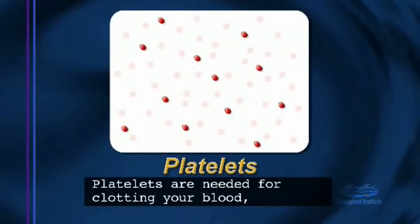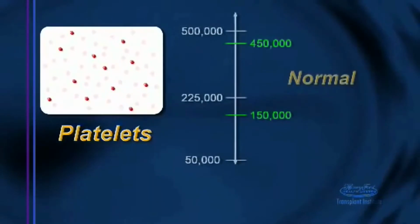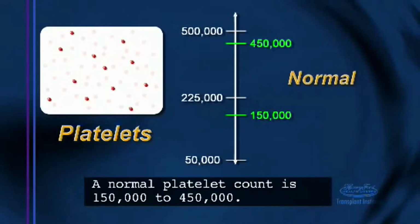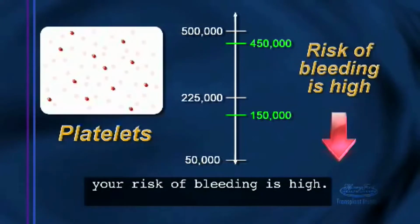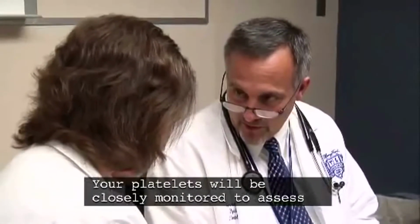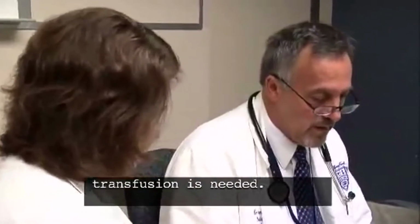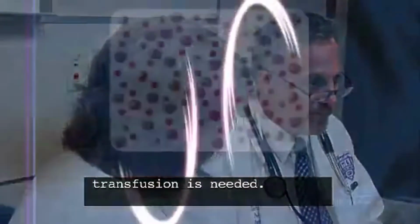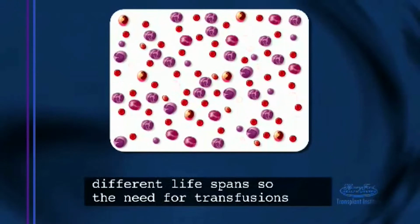Platelets are needed for clotting your blood, which prevents unnecessary bleeding and bruising. A normal platelet count is 150,000 to 450,000. When your platelet count is low, your risk of bleeding is high. Your platelets will be closely monitored to assess your risk of bleeding and to determine if a platelet transfusion is needed. White cells, red cells, and platelets each have different lifespans, so the need for transfusions may vary.